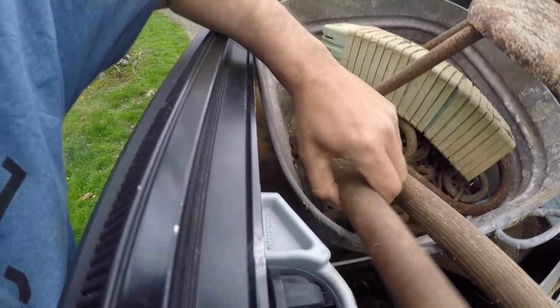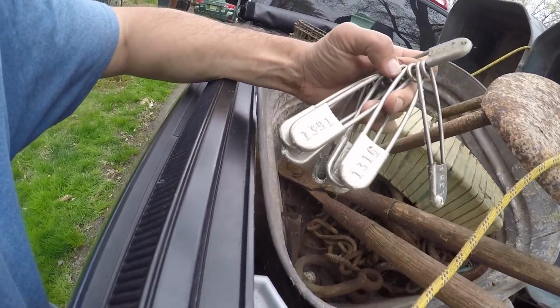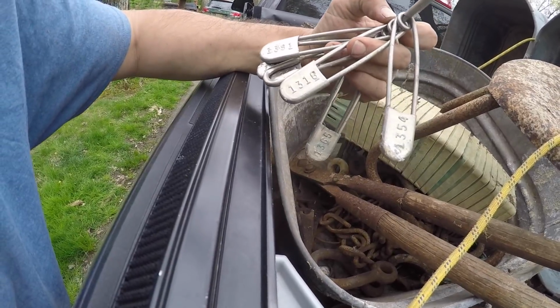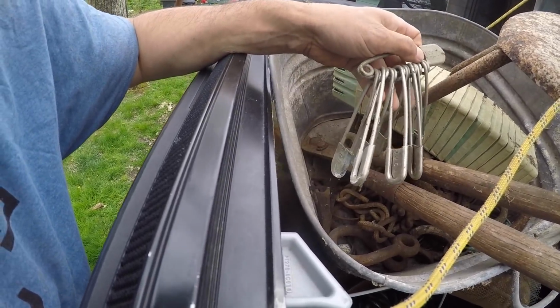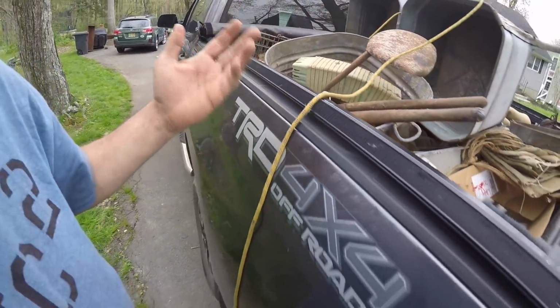And I think these large safety pins are good. $1 or $2 each. Maybe more than that, maybe $5 each.